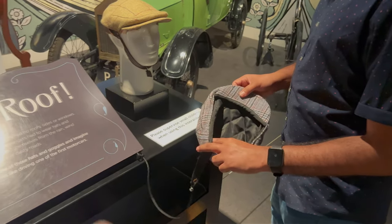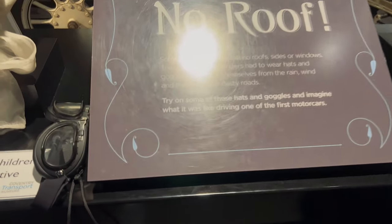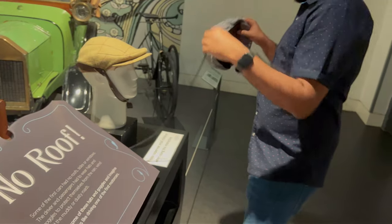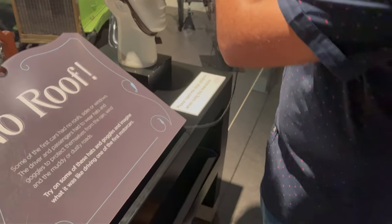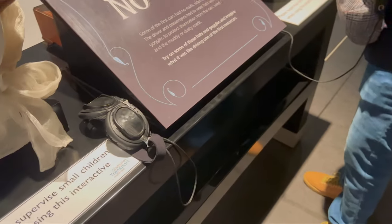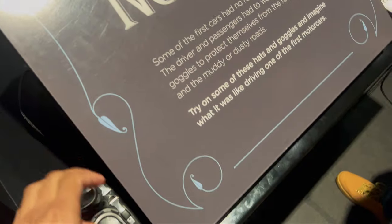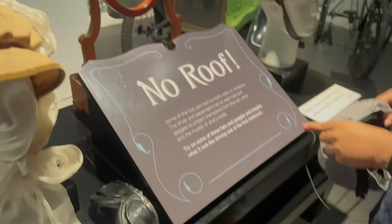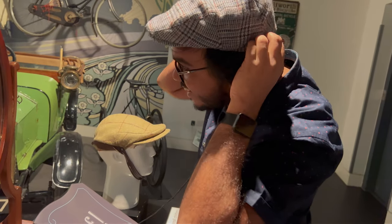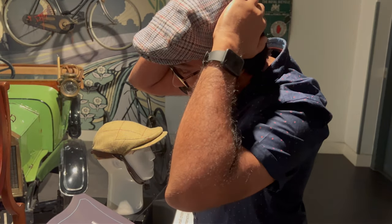So Chamaska's gonna try this thing. I think you have to be... I think it's for children. Is it? Because it's not so long. So I think it's for children.